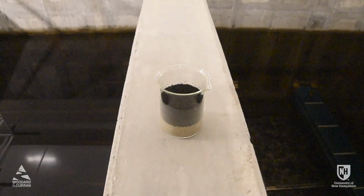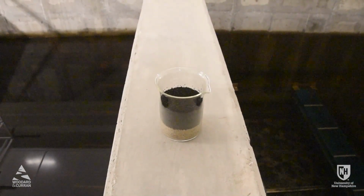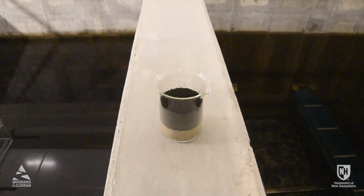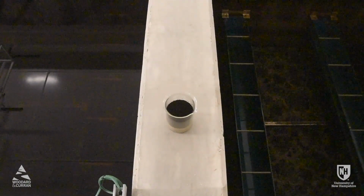The filter media consists of 36 inches of anthracite and 10 inches of sand. That's supported by an underdrain system. The tiny spaces between the grains of filter media trap remaining particles while allowing water to pass through. These filters were designed with extra unused depth in case granular activated carbon, or GAC, is needed in the future.